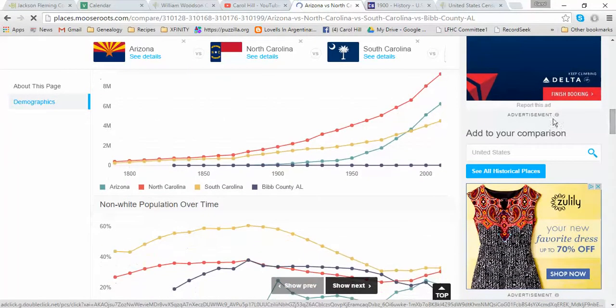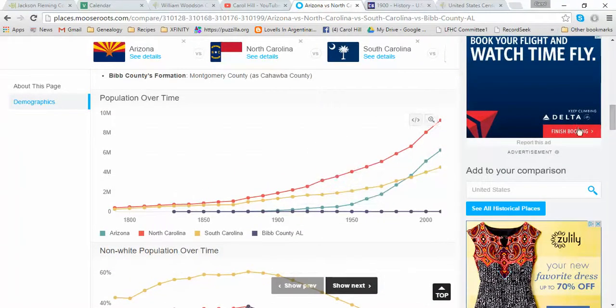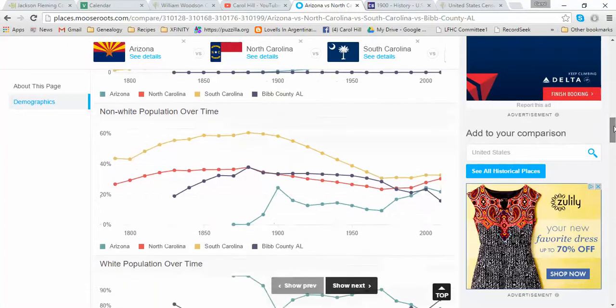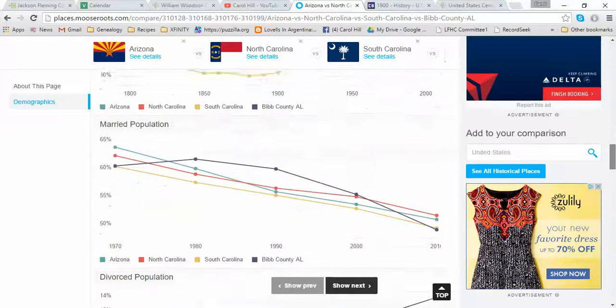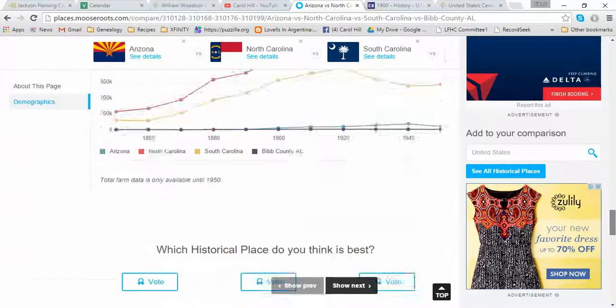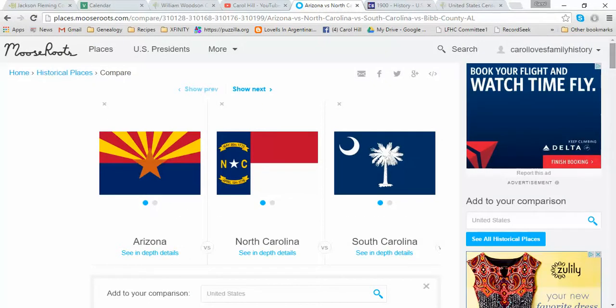It's interesting that I used to live in South Carolina, so I thought, okay, this just kind of went up a little, but look at North Carolina, it really increased in the last few years, so I'm just kind of wondering what's happening with that. And then non-white people over time got really high in the 1900s and then went down, and it was kind of flat. But here in Arizona, it spiked really high in the 1900s and then went back down. So anyway, they talk about married population, bachelor's degrees, number of farms over time, just some comparisons. And for those of you that like those kinds of graphs, it might be useful for some research you're doing.